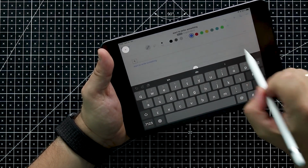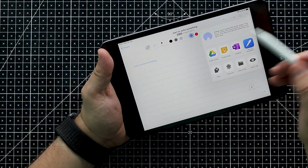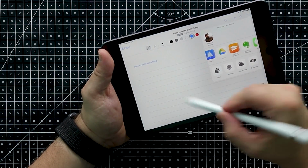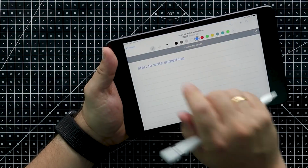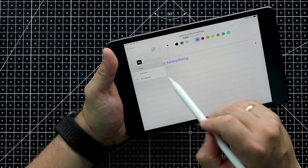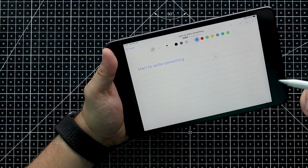And I can just add it to my task manager, or I can just go export to Word. It will convert it into a Word file, which also conserves all the formatting I have done inside here. If I double tap here, I can just choose title, subtitle, or paragraph text, and it will conserve all this. So the downside with an app like Nebo, you don't have this quick access like you have for Noteshelf 2.